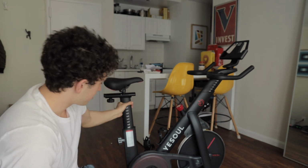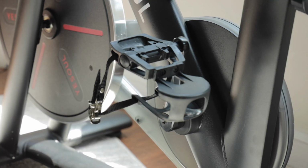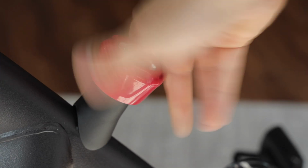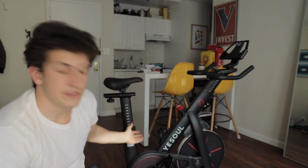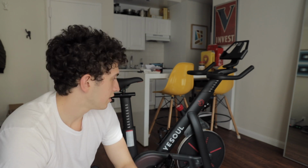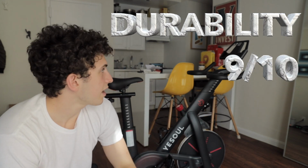All right, moving on to my next category, durability. It seems very stable. It seems well put together. It doesn't rock or shake at all. It feels well built. The pedals are nice and smooth. All the locking mechanisms to put everything together work well. I know this isn't really something you can judge until you've rode 50 times or so, but first impressions are that it'll last a long time. Durability, I'd give it like a 9 out of 10.